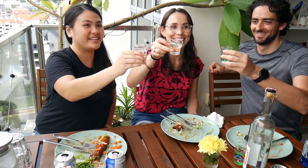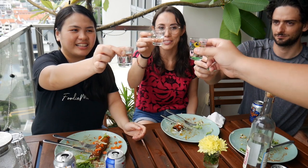Salud. Salud. First mezcal ever for me. It's a different thing, right? I couldn't believe that was just a sip. It just touched the tip of my mouth. I can taste the similarity to tequila. This is a magical drink. That's how we call it in Mexico. It's magical.